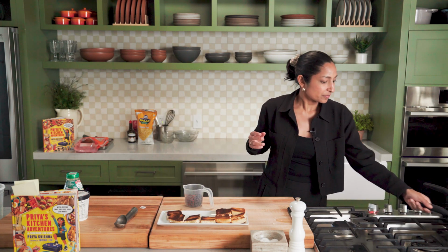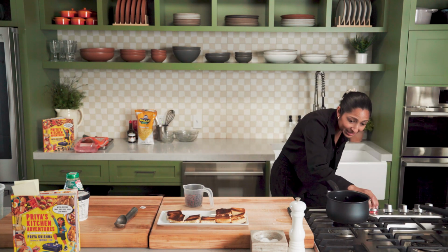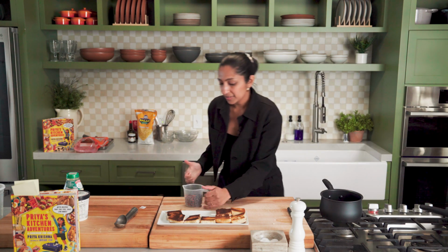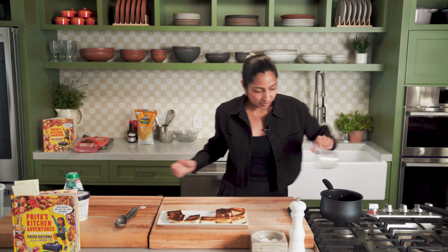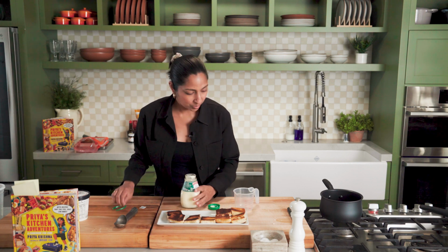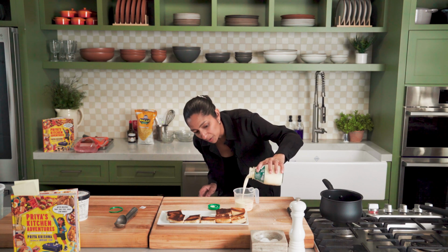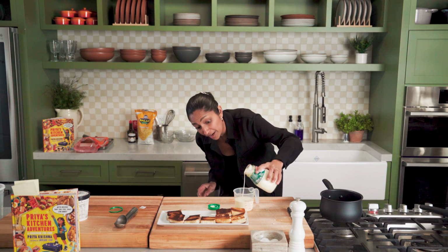Okay, that's done. Now we're making our ganache. So low heat is the name of the game here. This is a gentle process. I'm gonna put in our chocolate chips and 3/4 cup of heavy cream. This is literally the extent of the baking I will do. You can ask my husband.